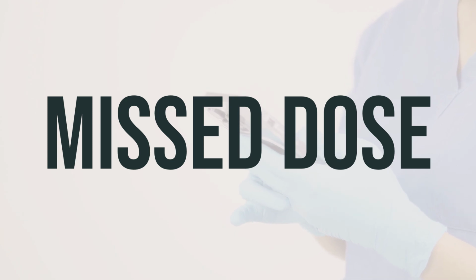When taking Ulipristal tablets, it is important to follow the dosage instructions provided by your doctor or pharmacist. Typically, this medication is taken as a single tablet with water, with or without food. It is important to take the tablet as soon as possible after unprotected sex or contraceptive failure, and it should not be taken more than once in the same menstrual cycle.